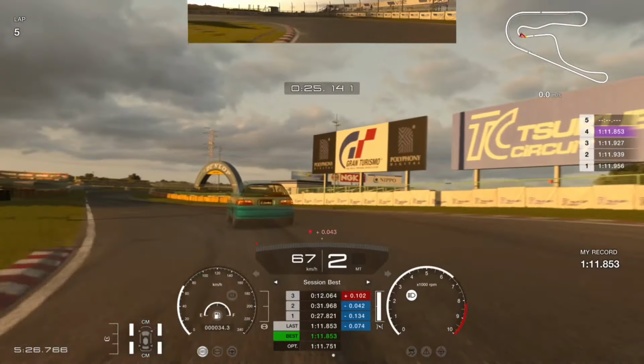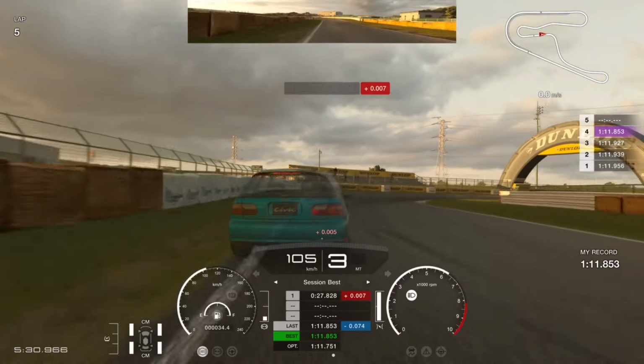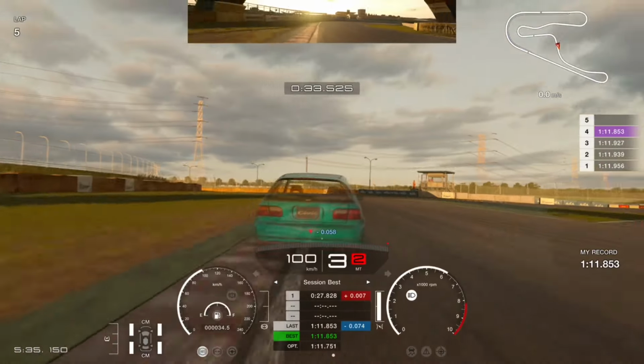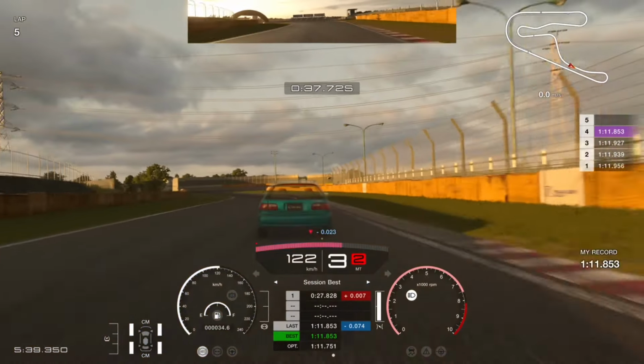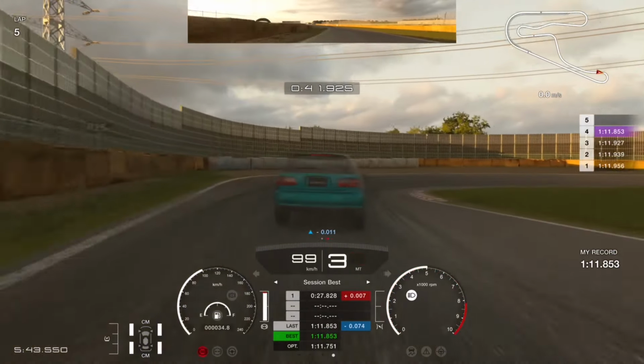We get the car turned. I touched the inside curb a bit. You might want to avoid that. You will lose some time there. You can unsettle the car a tiny bit, even though it is a really stable car, even on these comfort medium tires. We have got the penultimate corner coming up.